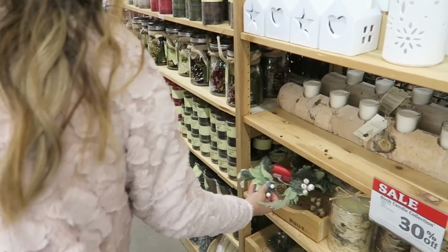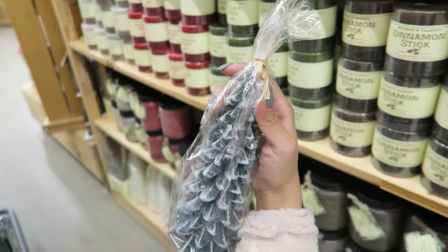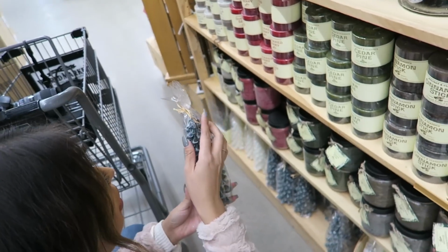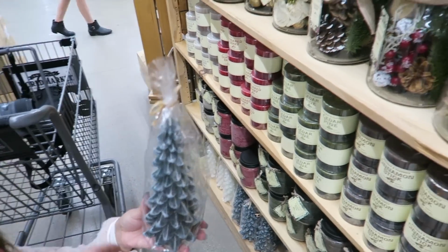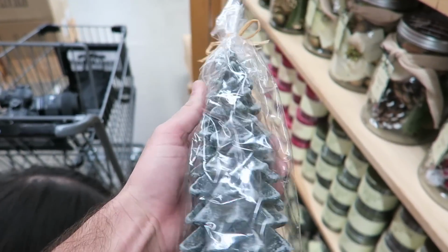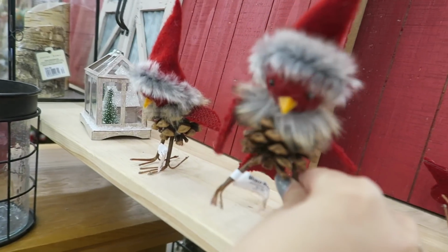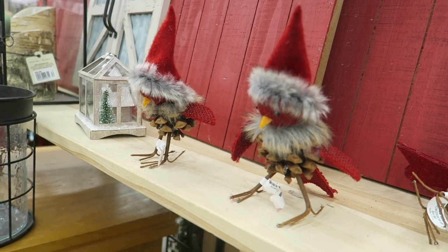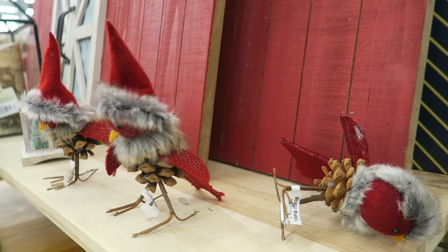Look how cute these are too. What are those ones? They're bigger Christmas trees. Are they just decor? Or are they candles? They are candles. Oh, they're candles? Whoa. That is adorable. Oh my gosh. That's cool. These are the cutest little thing I've ever seen. Santa woodpeckers. That's not a woodpecker, it's a little bird. It's so cute. Their woodpeckers are red though.